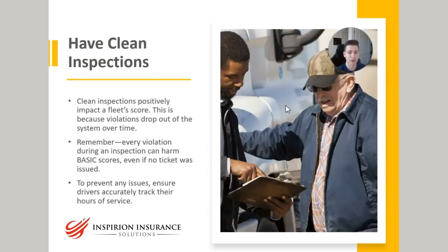So, have clean inspections. Clean inspections positively impact a fleet's score. This is because violations drop out of the system over time. Remember, every violation during an inspection can harm basic scores even if no ticket was issued. And to prevent any issues, ensure drivers accurately track their hours of service.